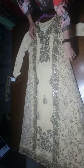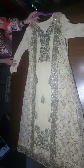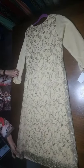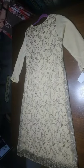Okay, guys, beige color, all chiffon material, fully embroidered, front and back. They all come with the trouser. They all come with the dupatta. Beige color, fully embroidered. They are all 50%, 60% off. The price is $65. Wedding wear, party wear.